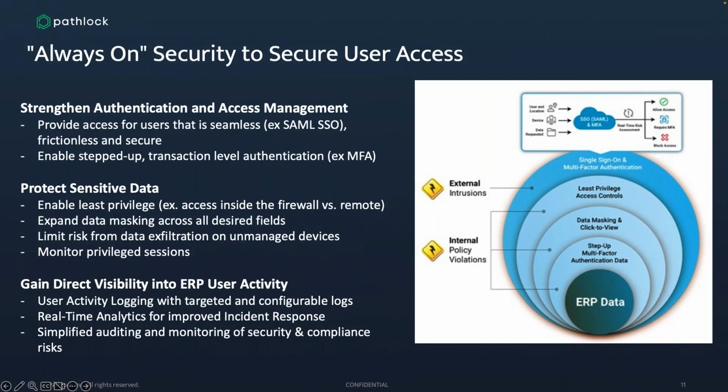Another way that you can do that is you can enable stepped up transaction level authentication. An example of that would be an MFA within a targeted application. What's that going to do? It's going to lower your risk based upon how somebody is accessing the system and the data they have access to. This is about managing that risk holistically through multiple different layers that you see on the right-hand side.